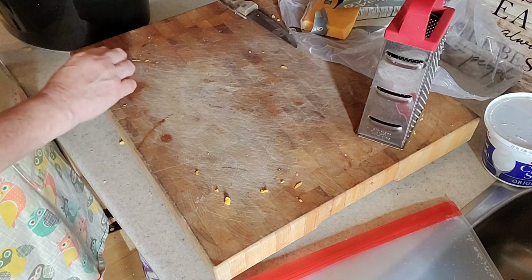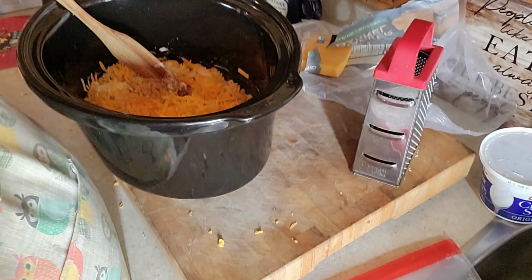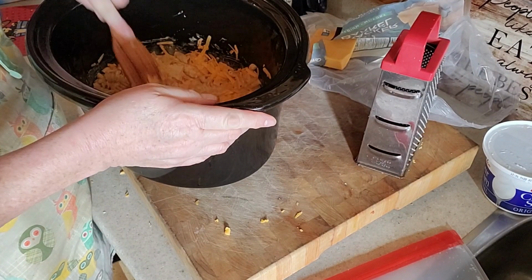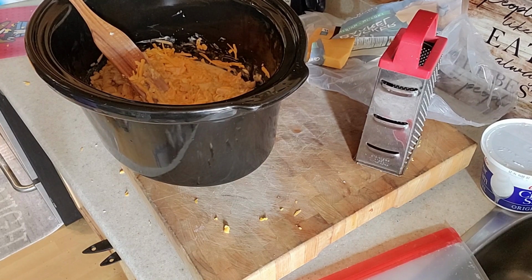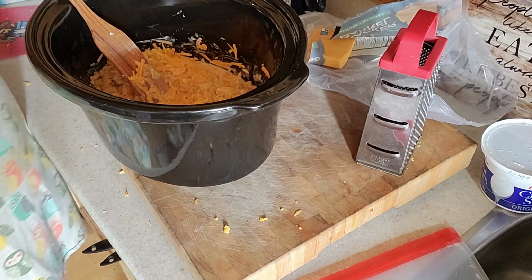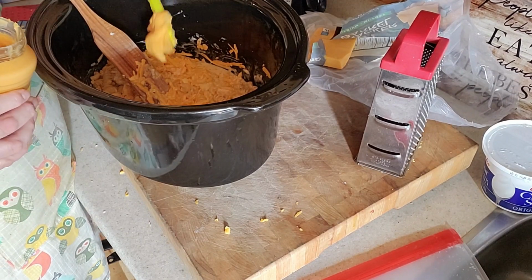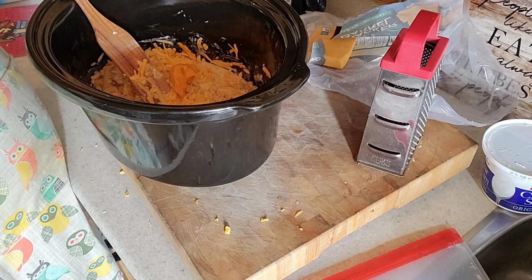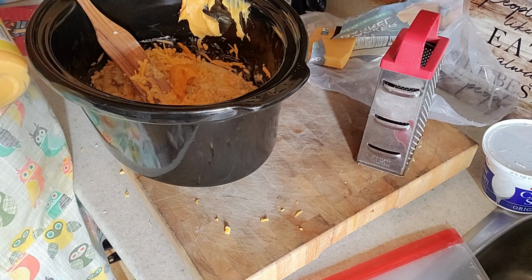Also, I'm going to put in some Cheese Whiz. You heard me right. Let's give that a mix. What do you call it? Scoops. I don't know. A couple blobs. There we go. That should be good.